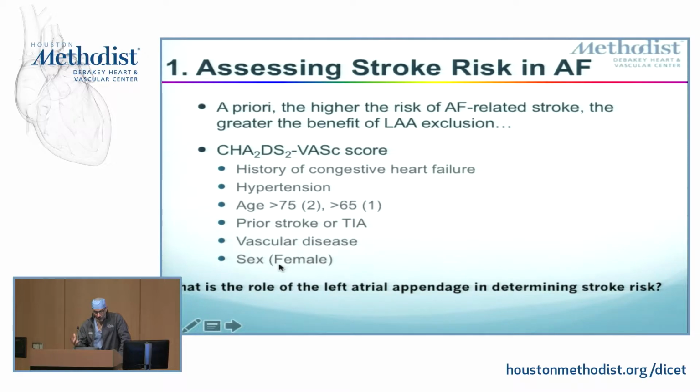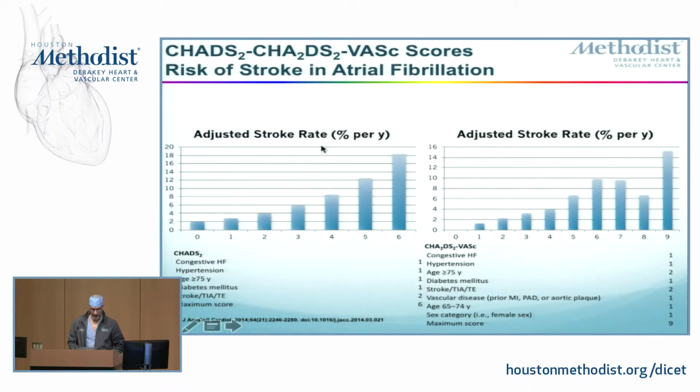Now, I will ask you, what is the role of the left atrial appendage in determining stroke risk? It's not there. It's none of these risk factors. So that's when the picture starts getting dirty. We know that the CHA2DS2-VASc score has been validated in atrial fibrillation.